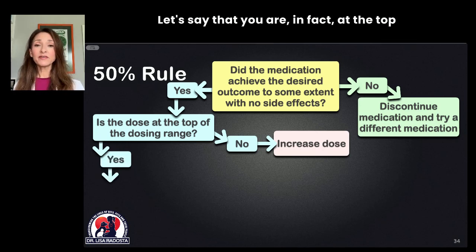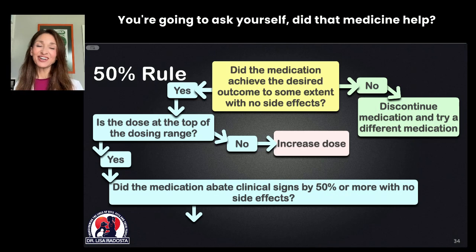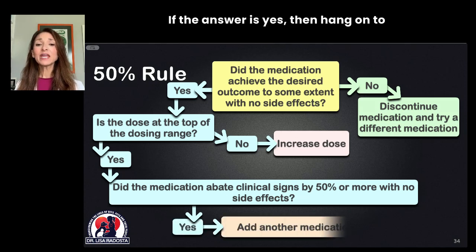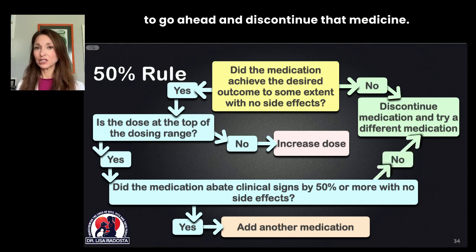Let's say that you are in fact at the top of that dosing range, 80 or 90% of the way. Then you're going to ask yourself, here's where the 50% comes in. You're going to ask yourself, did that medicine help 50%? Did it change the pet's behavior 50%? If the answer is yes, then hang on to that medicine, hold it, and add another medicine in. If the answer is no, then we're going to go ahead and discontinue that medicine.